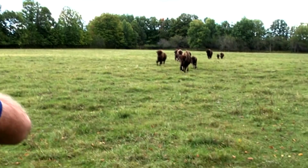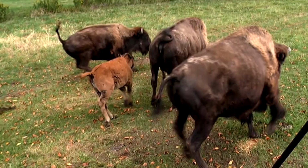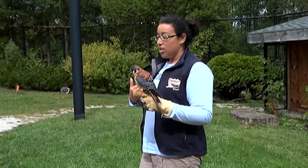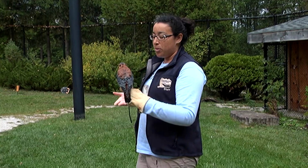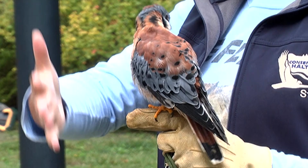Here they come. And you see the calves? And the babies. So Bean here is a boy. You can tell by his beautiful blue wings. He's a lot of that blue. Females are more of the red color all over, and they're very striped.